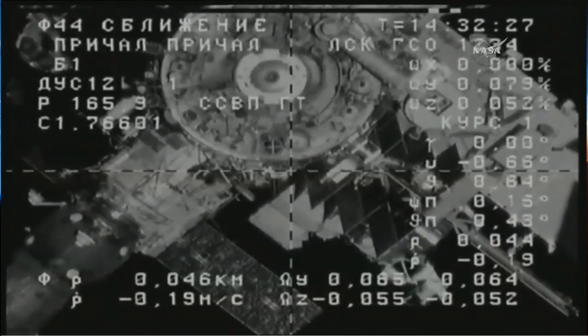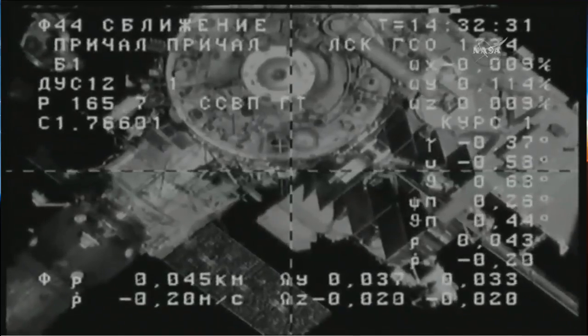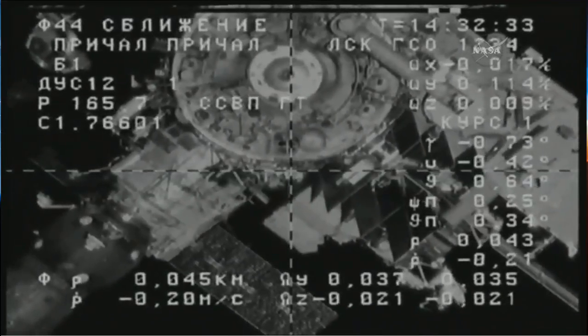I clearly see the crosshairs and the docking mechanism. Readiness is confirmed. Copy, and we're watching that as well.